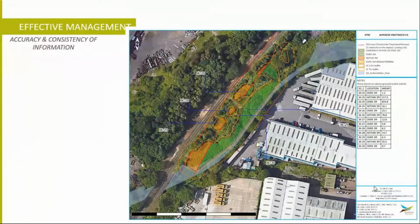surveys with GPS. This is a project we're working on currently, where they're putting in a new rail line. We've been able to interpret the data provided by the client there in the red boundary line, showing the route of the new line coming through. The areas of green are Japanese knotweed that are outside of that section. The areas of orange are knotweed that will need to be dug up and treated within the section.